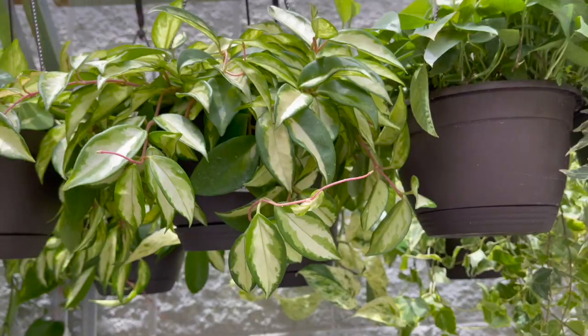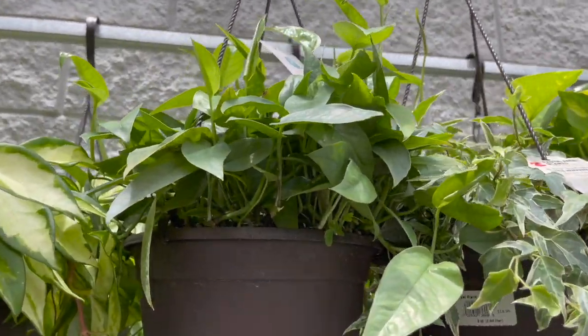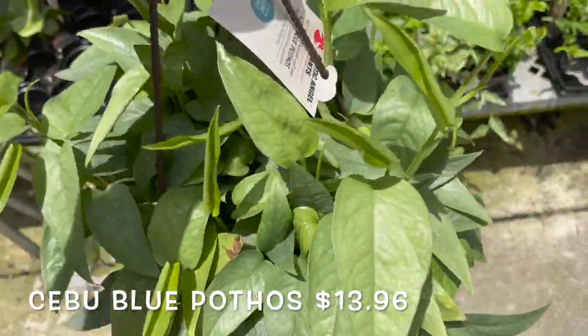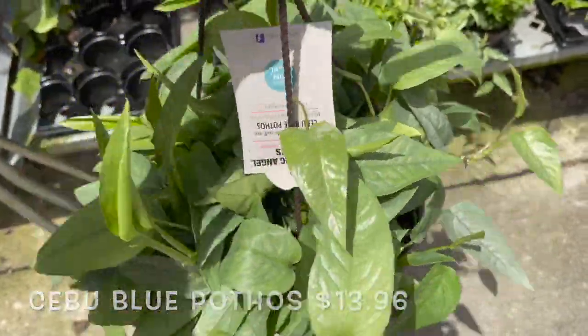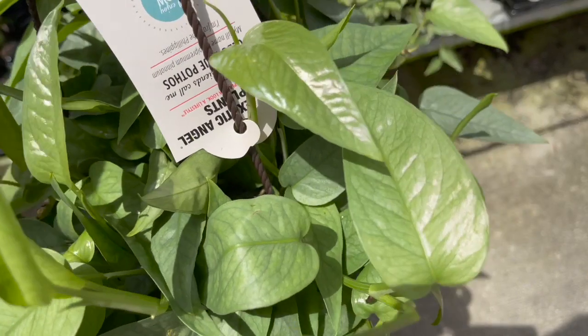Let me see if I could, oh my goodness guys. Look what I found. Cebu Blue Pothos. I've been looking for this for so long. $14.